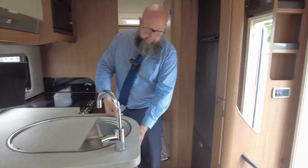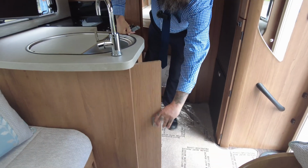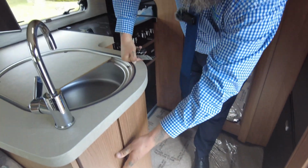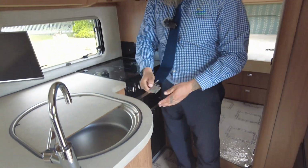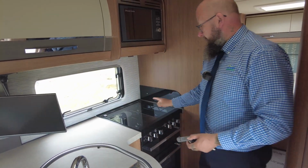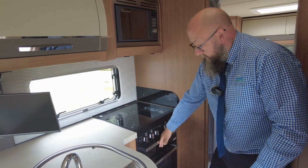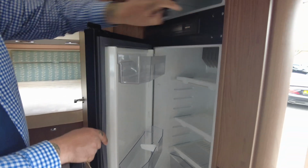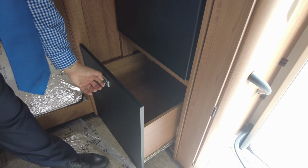You've got lots and lots of storage underneath the sink here as well, so that pulls open, and then you've got these little pull out trays, and then you've got storage locker underneath the kitchen unit as well. Sink cover, drainer cover, and then at the top here you've got a microwave, 3-ring gas hob with 1 electric hot plate, separate grill, separate oven, and then this side you've got your fridge, freezer, and right the way down at the bottom there you've got this nice storage drawer, and then inside this little cupboard here you've got your freestanding table, so you can use that inside or outside as you wish.